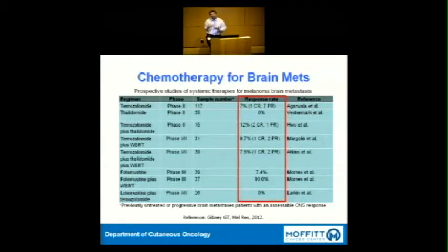So when patients have active brain metastasis, you don't remove it or radiate it, you just put them on a systemic drug like chemotherapy, the response rate has not been very impressive. Anywhere from 0% of patients having shrinkage in their melanoma brain met to as high as 12% of patients having some degree of shrinkage or even resolution in a few cases. So obviously these numbers are not very impressive, and we're certainly trying to do better for our patients.